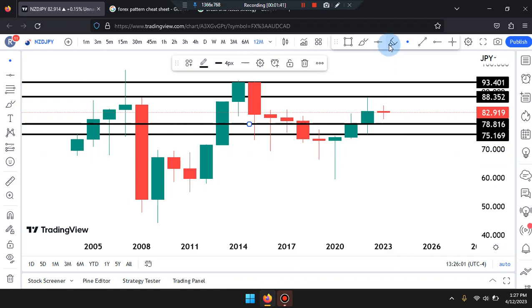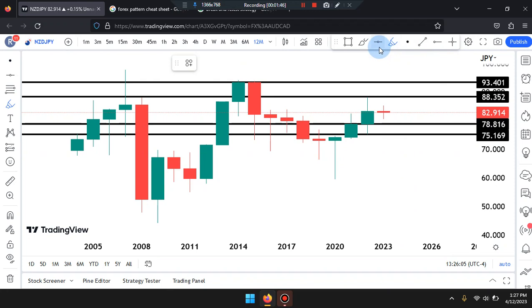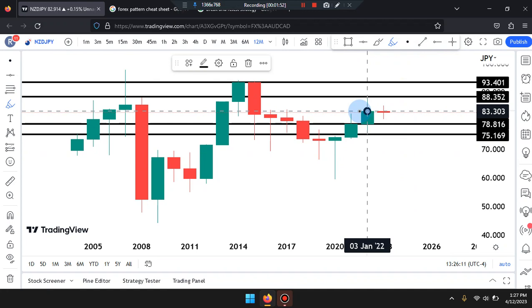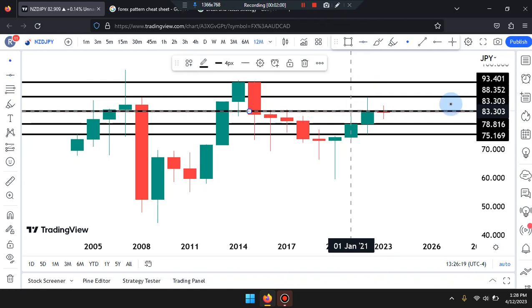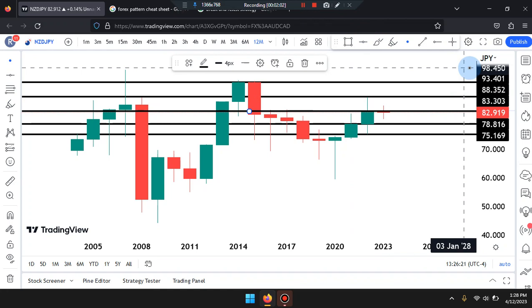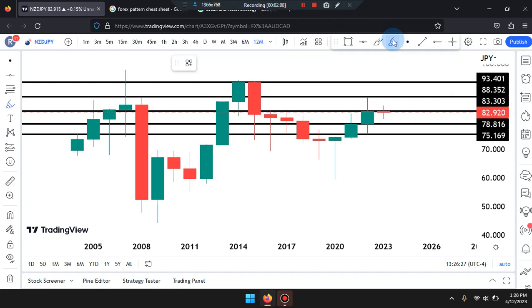978.816. So let's read the market to see what's going on. We can see the market also is trying to come off the area to the left-hand side of the second last candle, which would be looking for the engulfment of nearing the numbers of 83.303. So price can head back to 83.303 and push up, or it can just identify the rejection and work its way down.